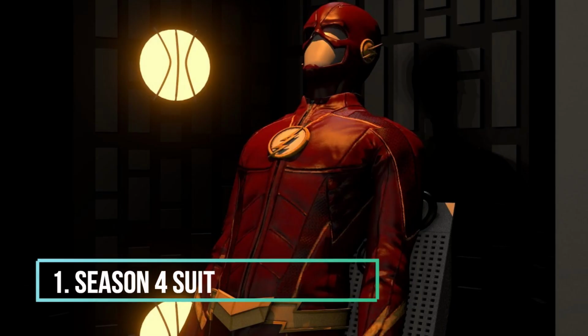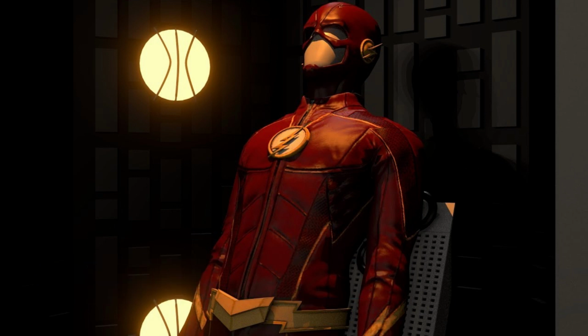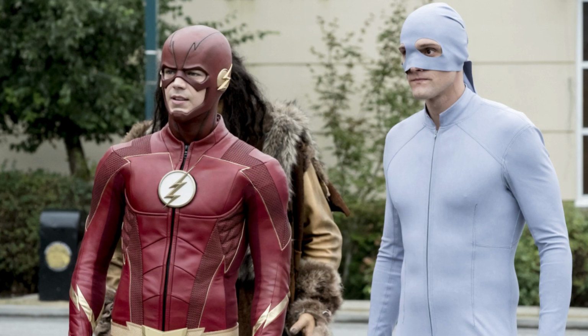My number 1, though, has to go to the Season 4 suit. I adore this suit. Now, while this may be possibly, arguably, the worst season of The Flash, this suit was absolutely stunning. I remember seeing this in Season 3, when they teased it when we saw the future Flash, and I remember loving it there, but it was difficult to make it out in that episode because it was very dark in those scenes. But here, we get to see it completely entrenched, and it is beautiful.